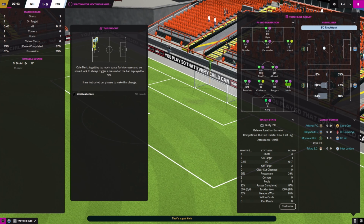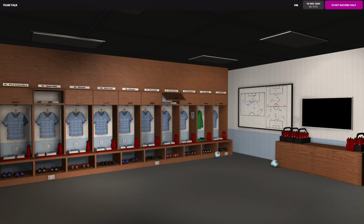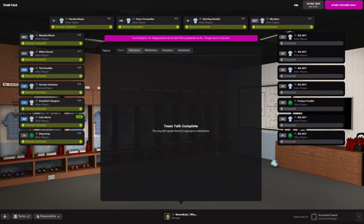As that brings us to halftime with Montreal taking a 1-0 lead. What are your thoughts on this one so far? So far Montreal's game, but not like Rio hasn't had their chances right there. Still, it's gonna take quite a bit more than just Tim Possible winning headers out of position for Rio to pick the lock.